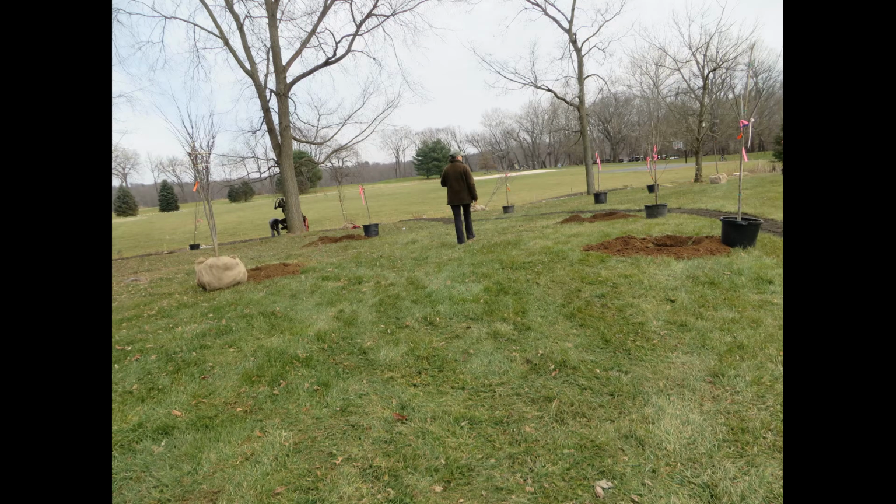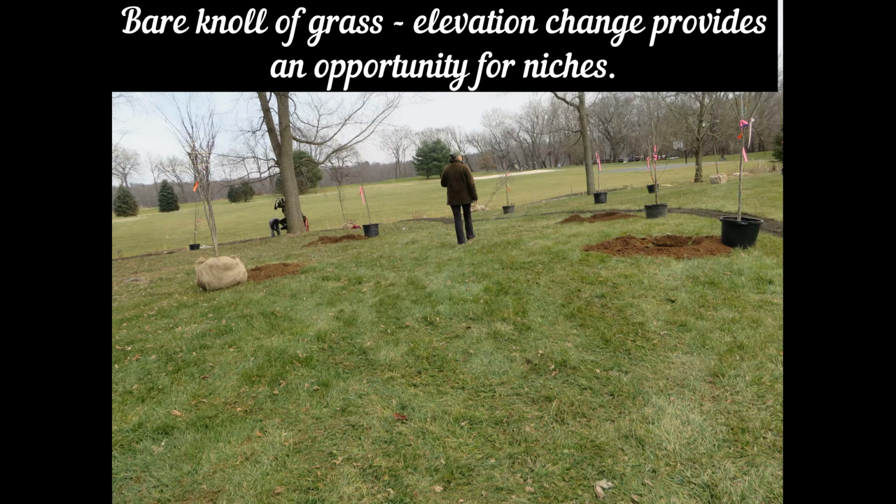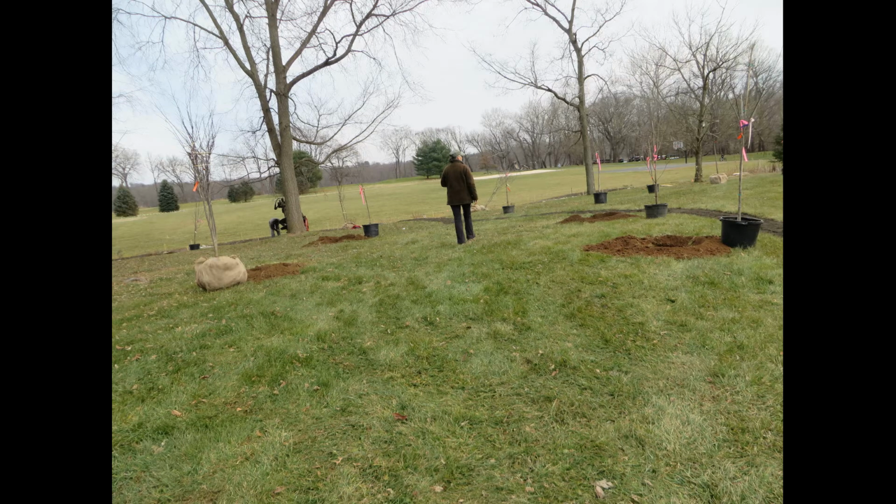But that being said, I just wanted to talk about the Confluence Park and the Woodland entrance, where we start. And we started with a bare knoll of grass. And one of the funny things that happened to me when I was designing that area is most of the folks on the park committee didn't realize there was an elevation change there, which presents a lot of opportunities for niches and different things to happen in a woodland. And that's what turf will do. It will mask the topography of your site.